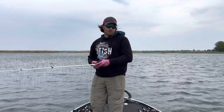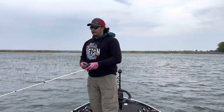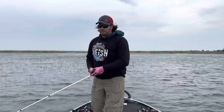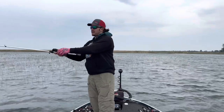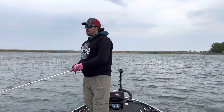And like I said, if it was calm out, I'd be throwing a swim jig in here, a motion swim jig. And I really like working a motion swim jig in these kind of reeds. It works its way really good through here. But because it's windy, I want to use some sort of bladed jig, get a little bit more vibration. And the water's getting a little bit stained because the wind's blowing so much. So it is getting a little bit of color to it.